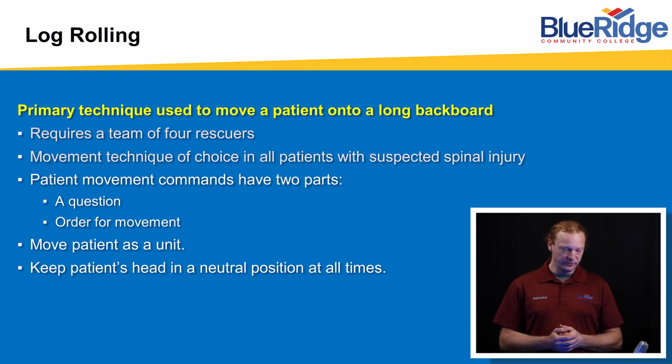So the sequence of events for moving a patient has 2 commands. First, a question: is everybody ready? And then an order for the movement, so that the patient moves as a unit. And then keep, to the best of your capabilities, the patient's head in a neutral position at all times.